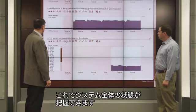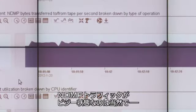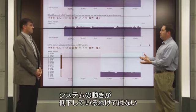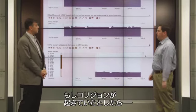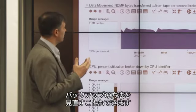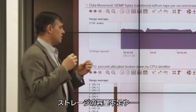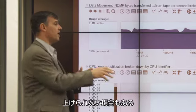This is a really good way of looking at the overall health of the system. So this way we know that the NDMP traffic is busy, but it's busy because it should be busy. Correct. Not necessarily because the system is slowing down and not allowing that traffic to occur. That's correct. And now, if we had a collision of a lot of busy things, then we can start making decisions about how we do backup operations, or maybe we don't have enough storage, maybe we don't have enough spindles in there to drive the I/O throughput.